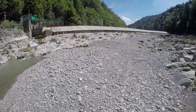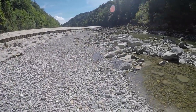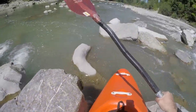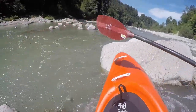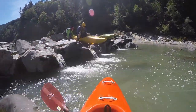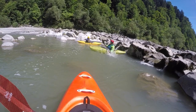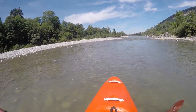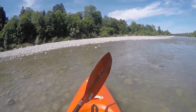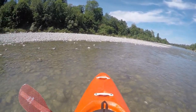It is also possible to end the trip here. However, the kayaks have then to be carried quite a bit. At low water levels, there is a second impassable barrier before the water returns. A good put-out is on the river left at the firing range in Kennelbach.